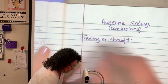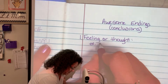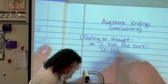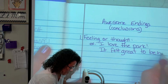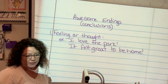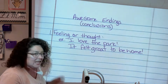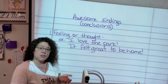For example, EX means example. For example, I love the park, or it felt great to be home. Okay, that's a feeling or thought. I'm thinking I love the park. It felt, have you ever been on a vacation or even over at someone's house where you're having a great time, but man, it just feels good to be home and in my pajamas on the couch, lounging. We should remember that word too. Okay? So you can end your story with a feeling or thought.